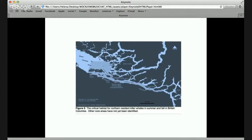This area has been recognized as critical habitat for the northern residents because of the long history, I think, of people observing them. But I'm quite sure there are other places on the coast where there's such a routine presence of the whales that they deserve to be acknowledged as critical habitat as well. And not everything is rosy.